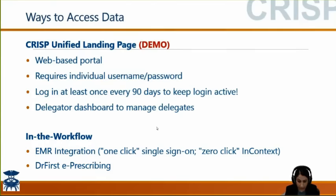There's also zero-click integration, which we refer to as in-context alerting, and we are able to essentially embed the PDMP information within your electronic health record in a way that it appears as if it's part of the chart, but isn't actually stored there. And there's also the option to deliver the PDMP data that's not listed here. There's an agreement that would have to be signed for us to deliver PDMP data to be actually stored in your electronic health record, but that is an option. We've also integrated with Dr. First, which is an e-prescribing tool, and that would allow you to see the PDMP data during your e-prescribing workflow.